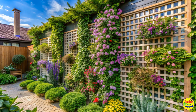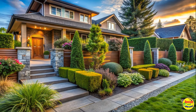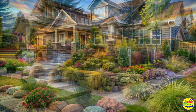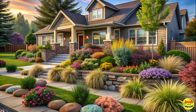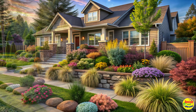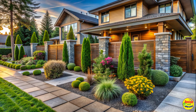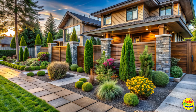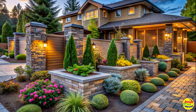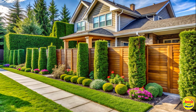Unique fencing options. When it comes to front yard decor, why not think outside the box? Instead of conventional wooden or vinyl fences, consider unique fencing options like bamboo screens or repurposed materials. For instance, using pallets or old doors can make for an eye-catching and eco-friendly privacy solution. Incorporating artistic elements into your fencing not only enhances the beauty of your yard but also reinforces your personal style.